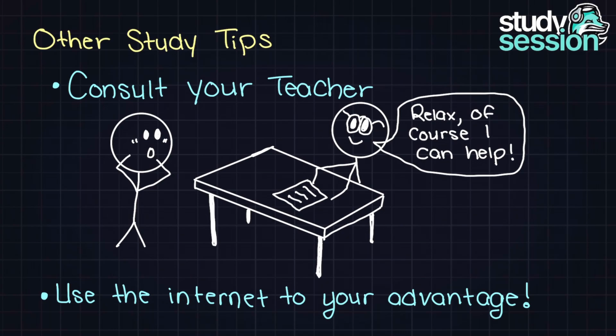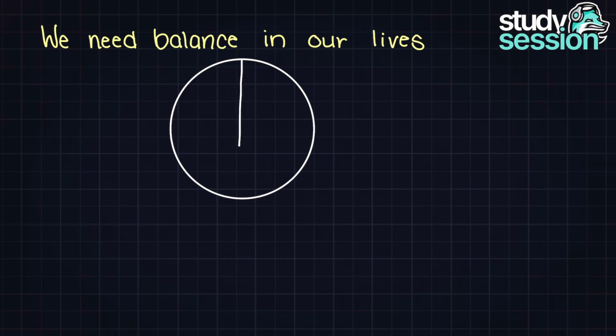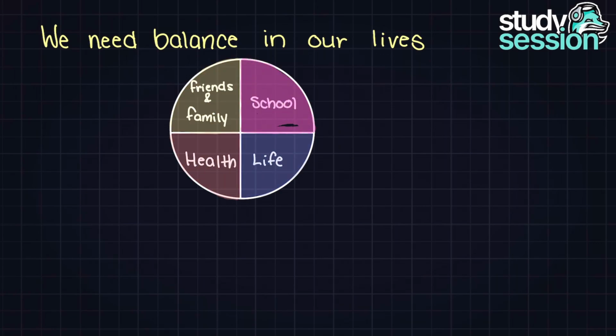Beyond just organization and study techniques, we need to ensure that we have some balance with other aspects of our lives. Through this, I mean that we need to ensure our body is getting sufficient rest, hydration, and relaxation time.